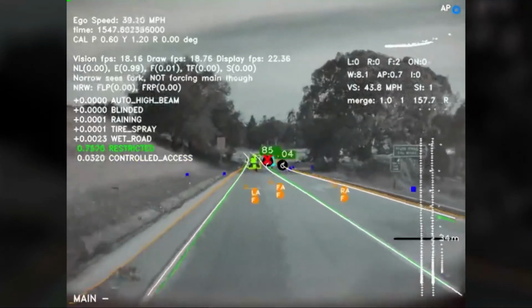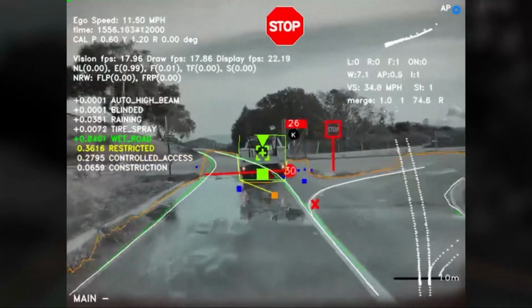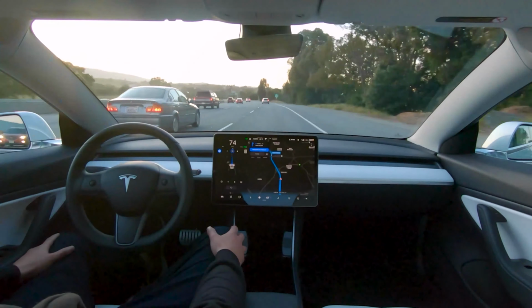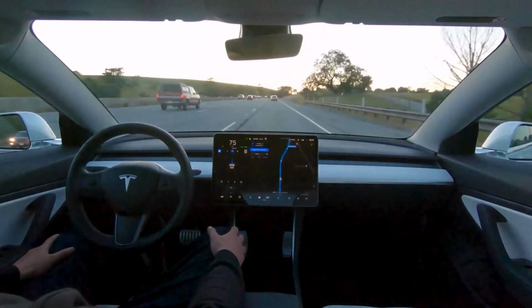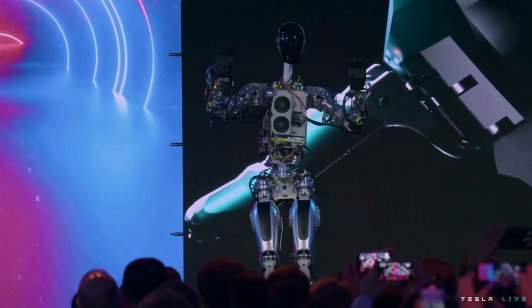The integration of Tesla's self-driving technology ensures they operate safely and intelligently, making them not just machines, but a part of our daily lives. This transformation promises to redefine our approach to daily chores and professional tasks, marking a significant leap toward a future where human potential is fully unleashed.